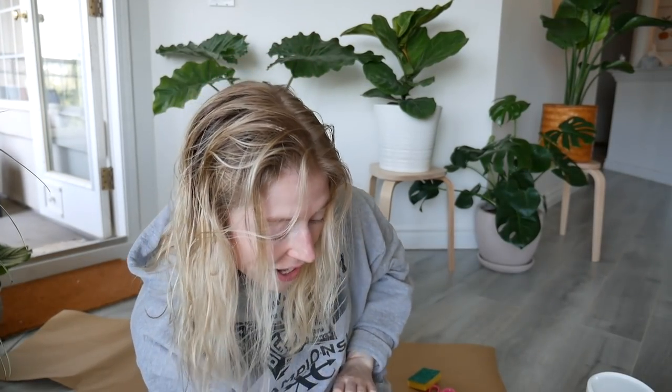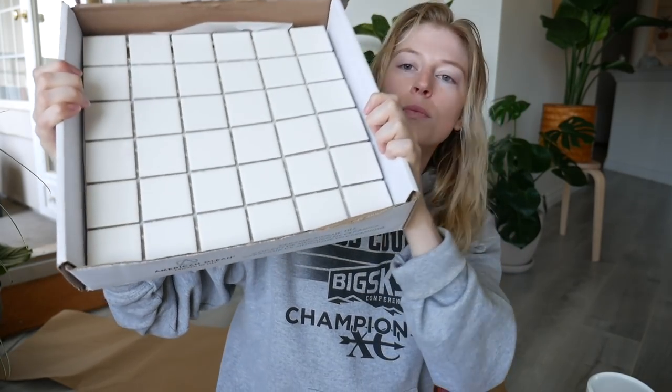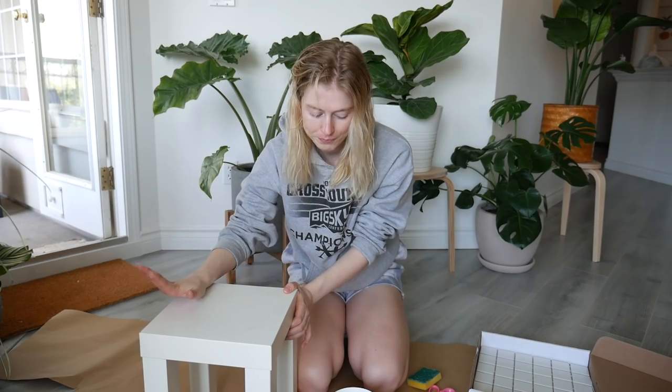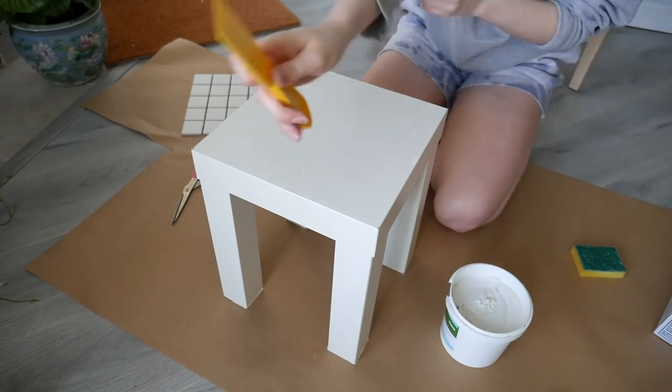But as for tile, this is the tile I ended up getting. I just got some nice white square. I think they're about 2 inches each square, and I think it'll end up being perfect. I measured it all and it seemed like everything should align up pretty good. So the first thing I'm gonna do is I am just gonna put all the tile on here. Gonna try to line everything up as best I can.